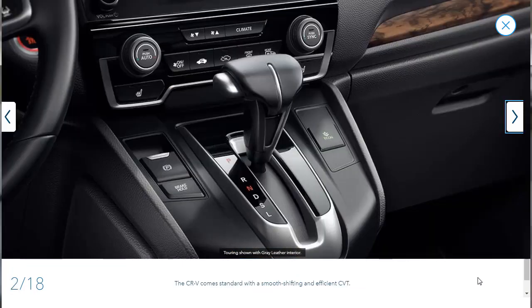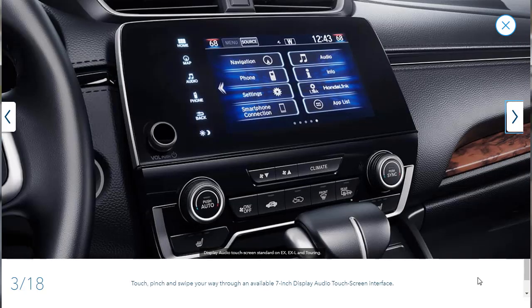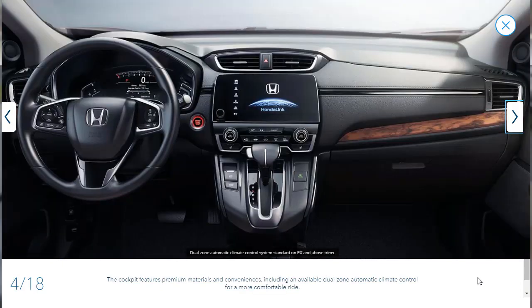All right, well, the shifter's not the most attractive thing, but hey, it gets the job done, like I said. So let's just go through these photos. Here's the navigation system. Not navigation system, but infotainment system for the 2019 Honda CR-V. You can touch, pinch, swipe, and all of that. It's a 7-inch display, audio touchscreen, they say. Looks kind of beautiful right here.